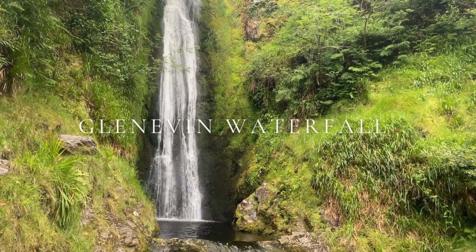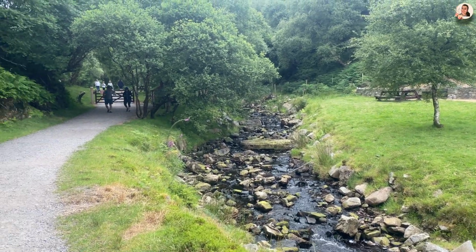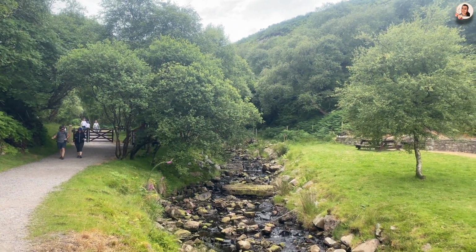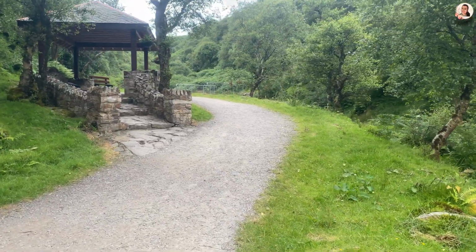The walk to Glenevin Waterfall is so peaceful. It's the perfect place to unwind and enjoy nature. The air is fresh, the surroundings are lush, and you can hear the sound of the water getting louder as we get closer to the waterfall.